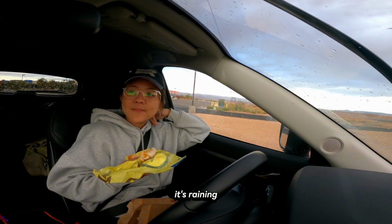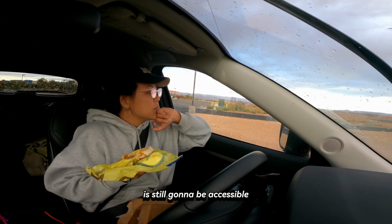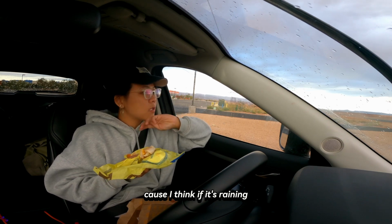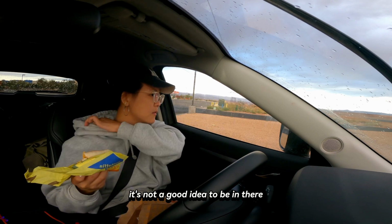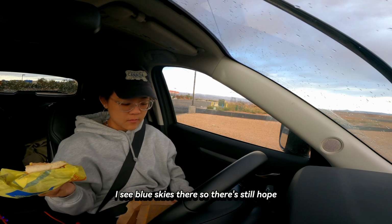It's raining. I need to check whether Antelope Canyon is still gonna be accessible, because I think if it's raining, it's not a good idea to be in there. Please, Lord, let this rain pass quickly. I see blue skies there, so there's still hope.